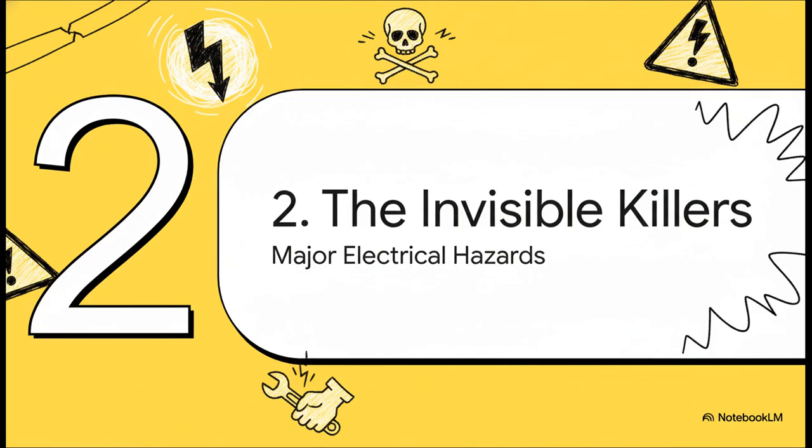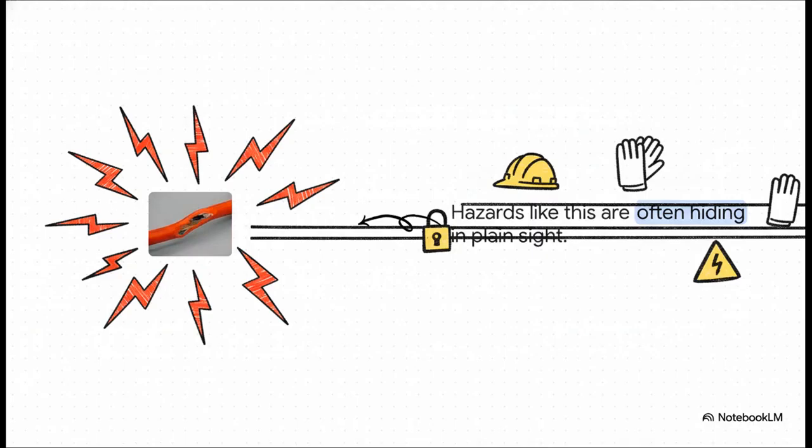Okay, so that story shows just one type of danger, but electricity on a worksite, wow, it presents a whole range of hazards, and a lot of them are totally invisible until it's way too late. Now look at this. How many times have you seen a cord that looks just like this? It's frayed, it's damaged. It is so easy to just walk right past it and think, it's probably fine. But this right here, this is exactly where a deadly hazard can be hiding in plain sight.